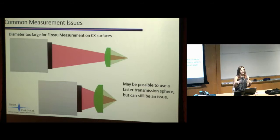So if you have an irregularity specification of one fringe, they'll look at the center and say, okay, I got half a fringe of irregularity on the center, and then when I measure the edge, I got a quarter fringe of irregularity. So half a fringe plus a quarter fringe is less than one fringe, so good. I can ship it. It's good.